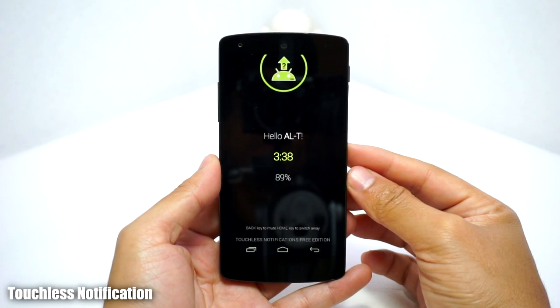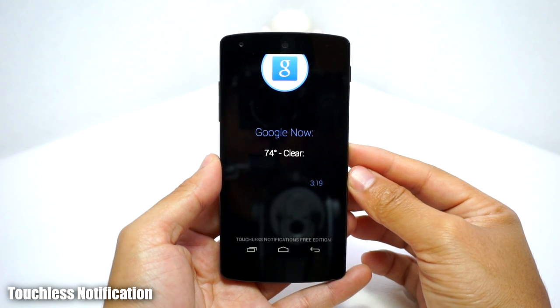Hello LT, it's 3:38. The battery level is 89%. You have 2 new notifications. 18 minutes ago, at 3:19 Google Now notified you, 74 degrees clear.